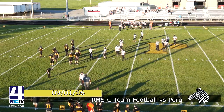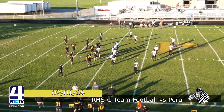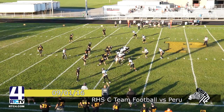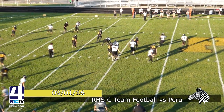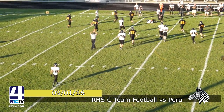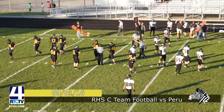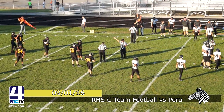Okay, coming out of that timeout, 48.7 left on the clock, first half. Zebras second down. Sailors back to pass. A little bit of pressure, but gets it off. It's caught, but he does not get out of bounds. Complete number 24, Harrison Harrell. Enough for a Zebra first down.